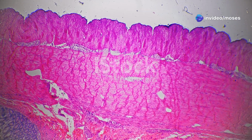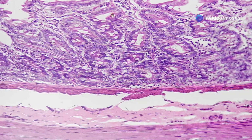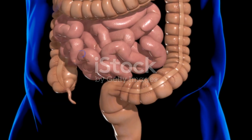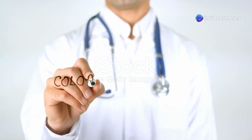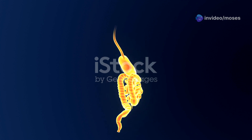Now, what about the parts of the food that can't be digested? That's where the large intestine, also known as the colon, comes in. The large intestine is shorter than the small intestine, but much wider. It's like the last stop on our digestive journey. By the time the chyme reaches the large intestine, most of the nutrients have been absorbed.